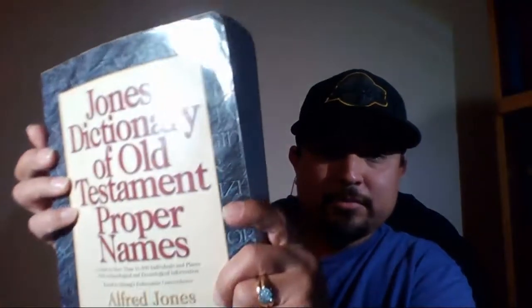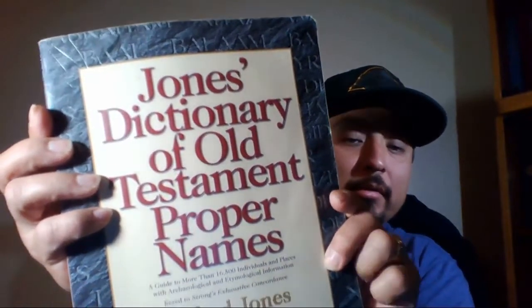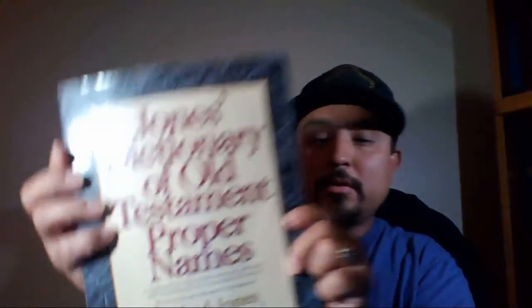Now, here's another one. It's called Jones' Dictionary of Old Testament Proper Names by Alfred Jones, foreword by Dick Mills. So this is the one, Jones' Dictionary. Let me see if I can get it. Got a lot of lighting going on here. There you go, that looks better. Okay, that's a good study book.